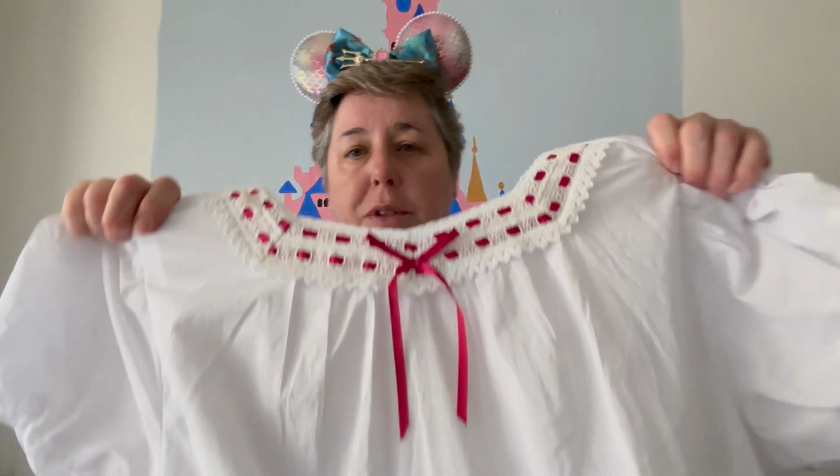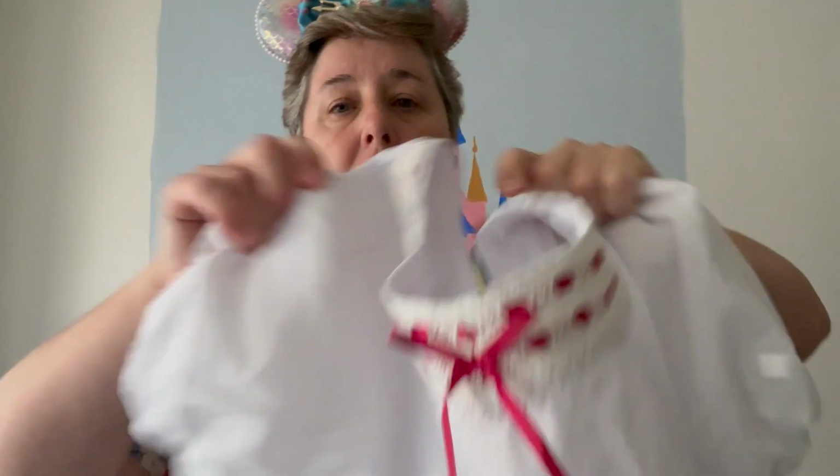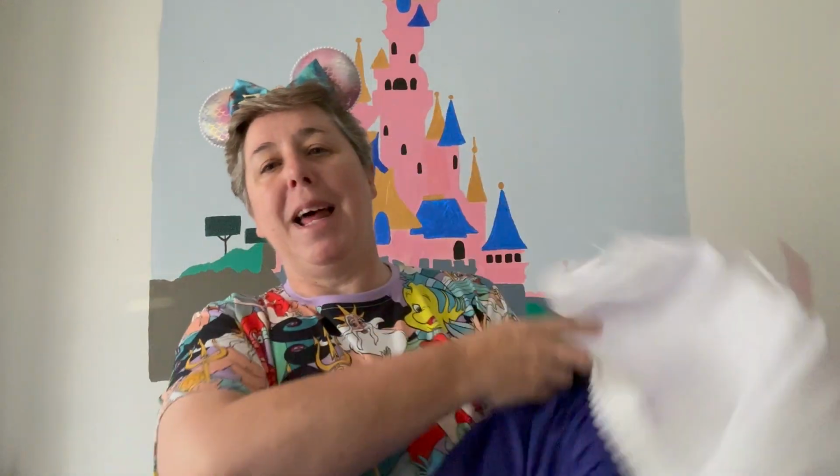And I fully intend to wear this dress at Walt Disney World. I know it's a replica dress and we shouldn't normally dress in replica dresses, but I really don't think anyone's going to mistake me for the character of Louisa. I thought it would be nice to wear to Walt Disney World because you can meet Mirabelle there. So that's my plan. Wear that, meet Mirabelle, should be fun.